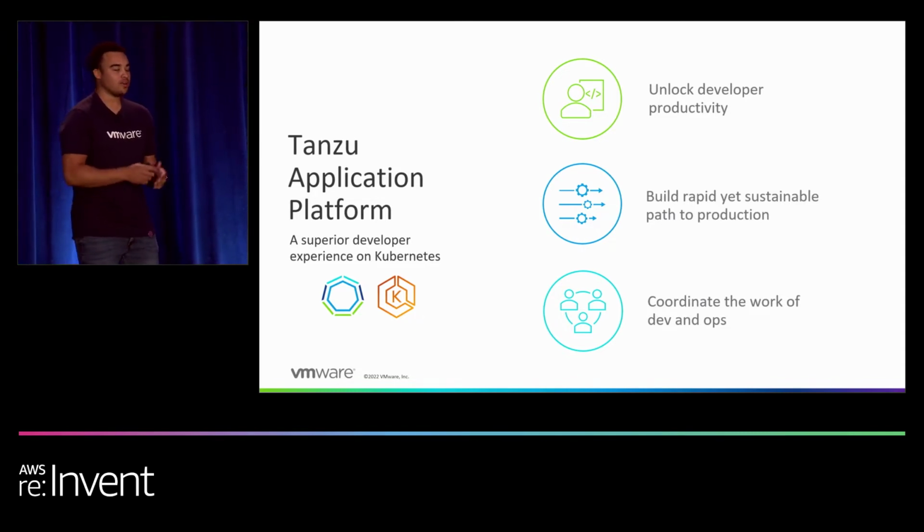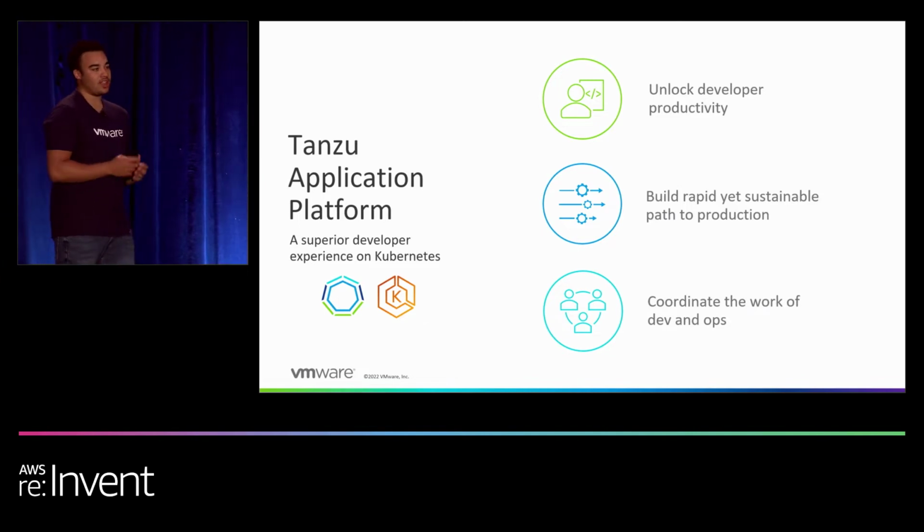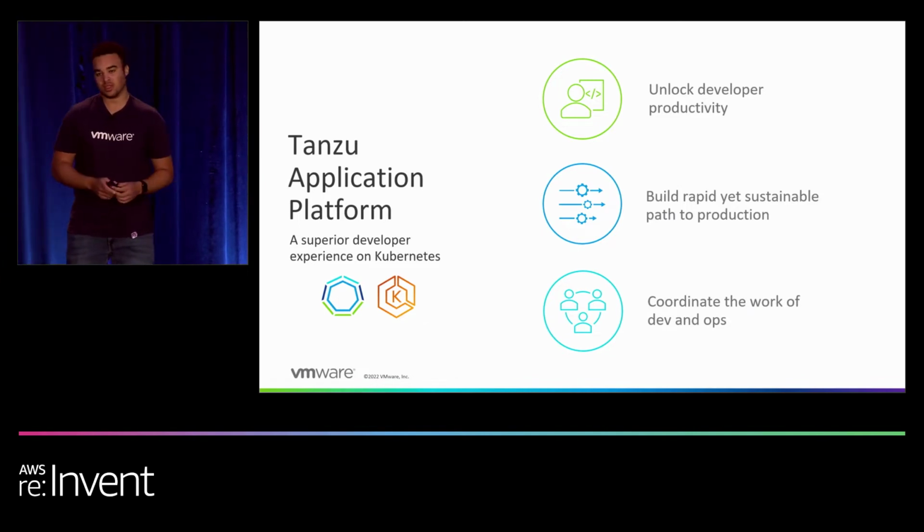And in short, it helps unlock developer productivity, build rapid, secure pipelines to production, and helps coordinate the work of platform teams. And to jump into a demo shortly, I'm going to hand to Ryan Baker.